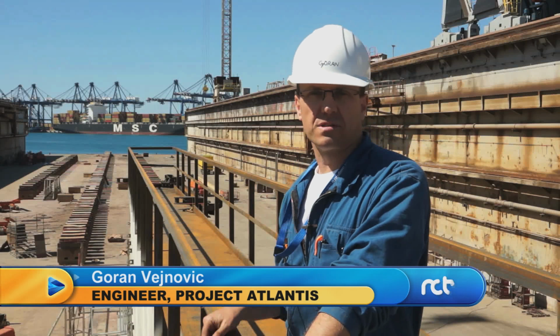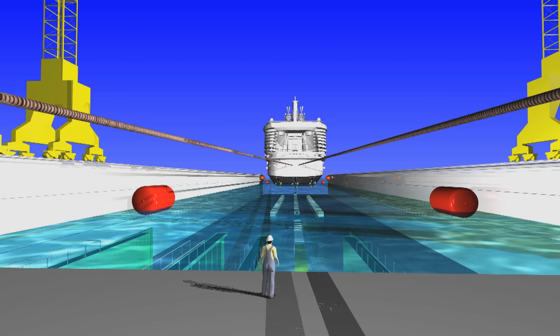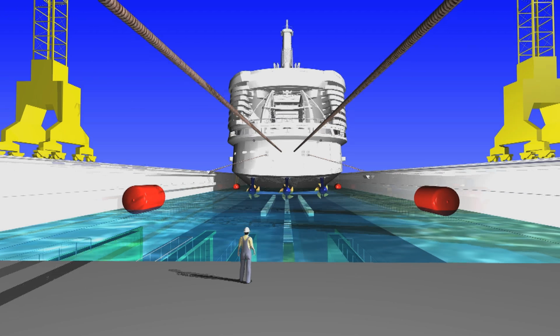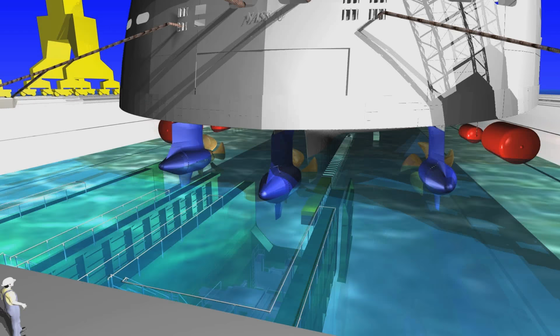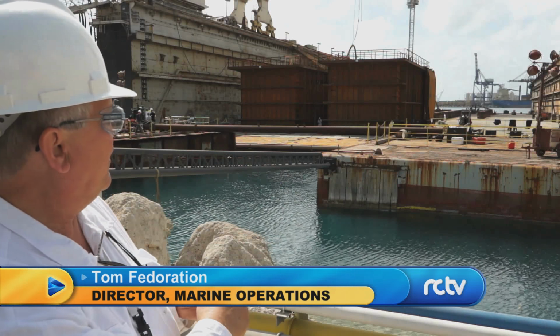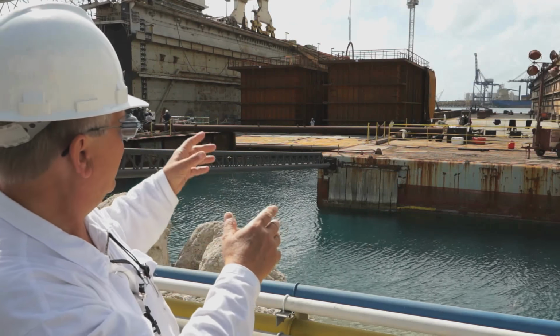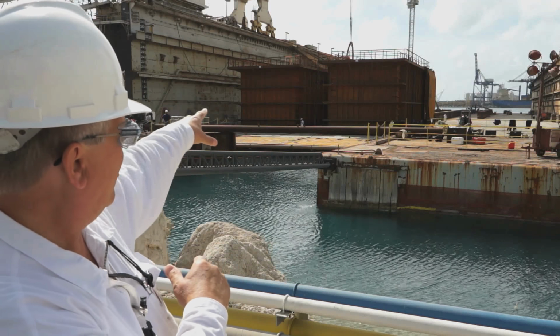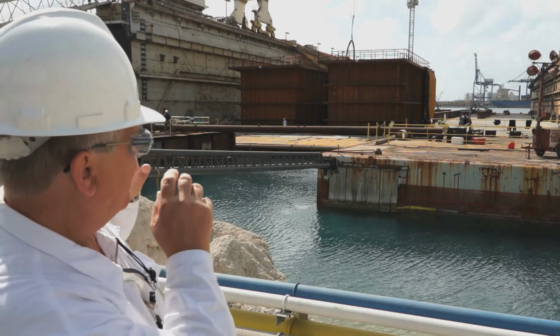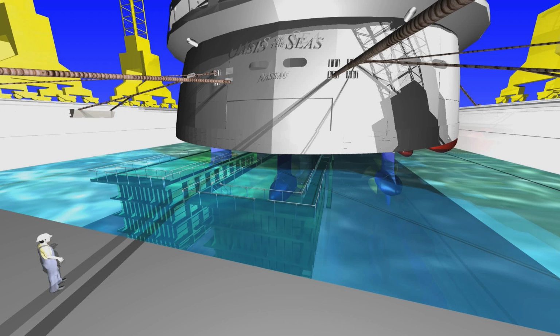So in a few days, Allure of the Seas will back up into the dock 2. Center azipod is going to be positioned inside the center cofferdam, and the port azipod is going to be positioned inside the port cofferdam. Once he's in that position, divers will go in, verify the position of the ship on the blocks. Then they're going to move these large cofferdams here about 7 meters forward, just so they'll go around these ship's azipods.